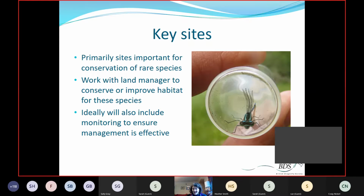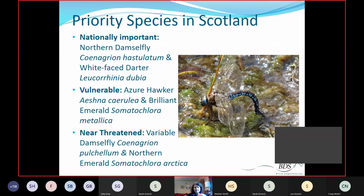So you'll be able to tell now that this is a northern damselfly here. It's a male. You can just see the pea green eyes underneath here. So this is at Logie Rate, not far from Pitlochry.